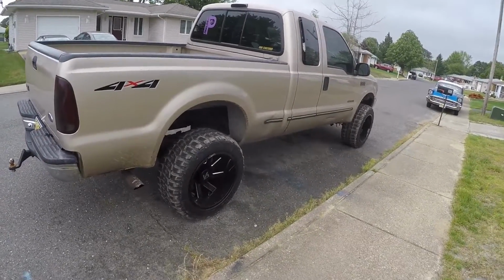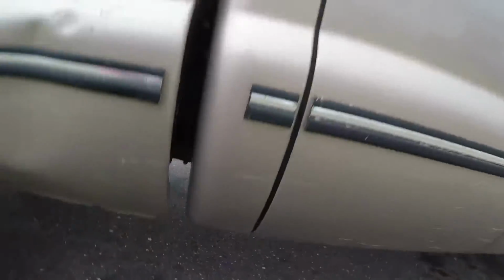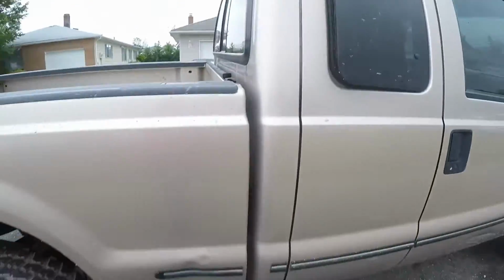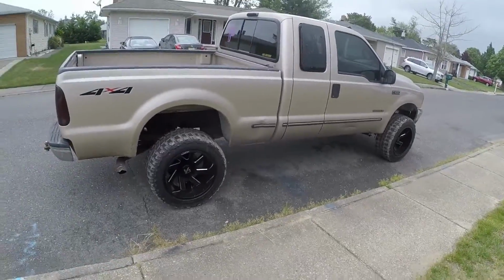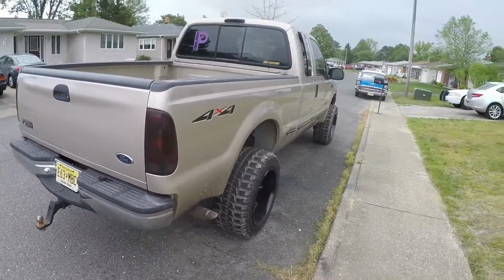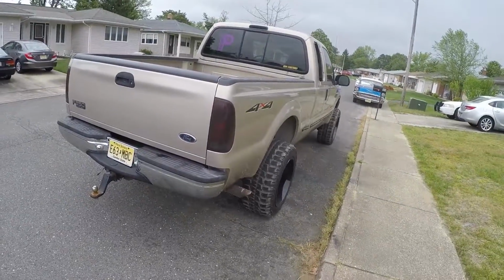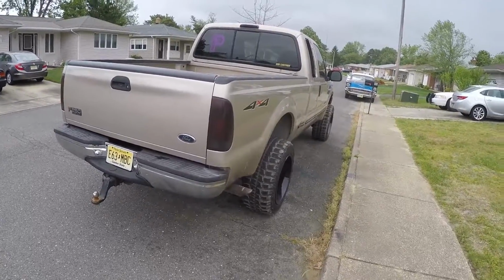I see these on the road all the time. A lot of the time they're rotted out, the bed's gone, the cab corners are just gone, like it's not even there anymore, which I guess is good for some people because it makes your truck go faster. You're losing some metal there. They're just super simple trucks, and they just work. They're really built to work.